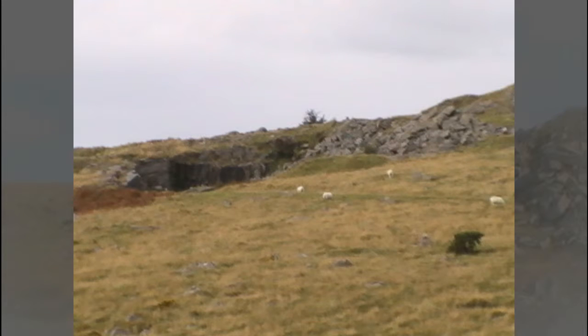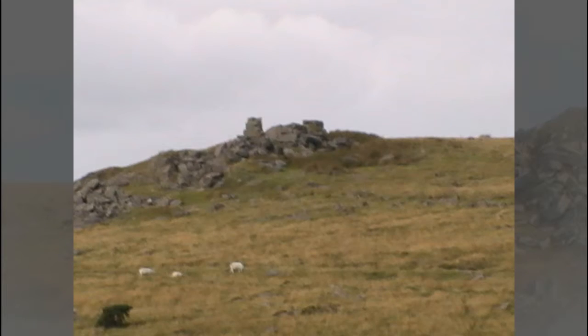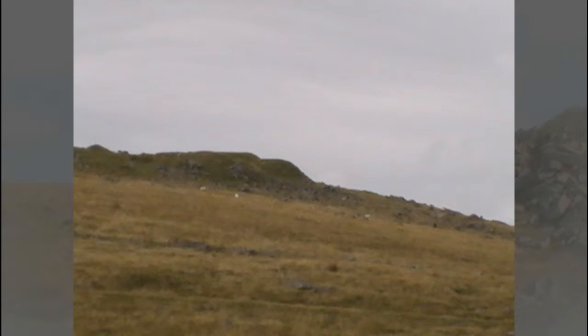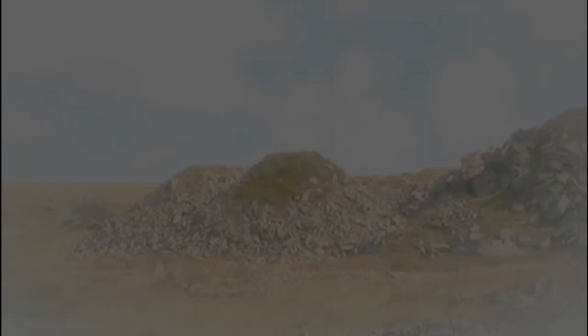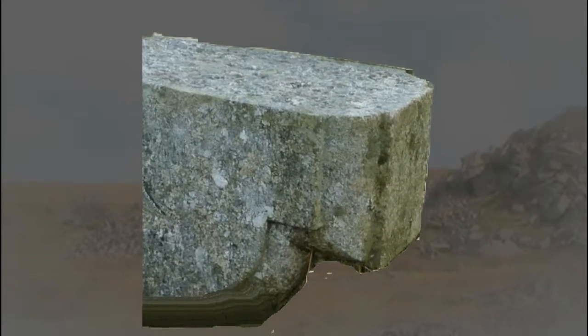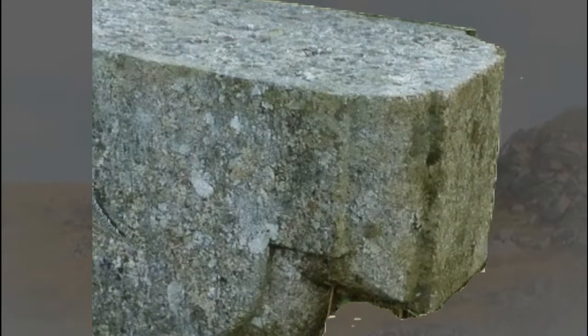Unlike Foggintor, which closed at the beginning of the 20th century, Swelltor quarries continued to work until the 1930s. Several relics have been left behind, such as corbels intended for London Bridge. Competition with Haytor Quarry across Dartmoor meant that contracts were hard earned and kept.